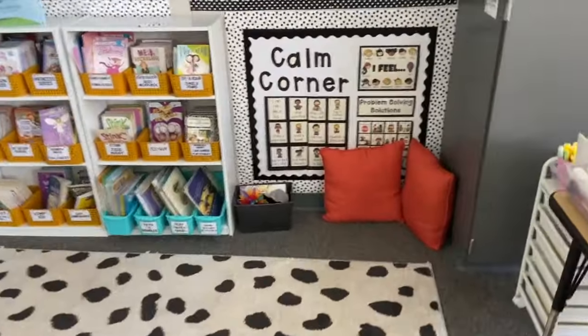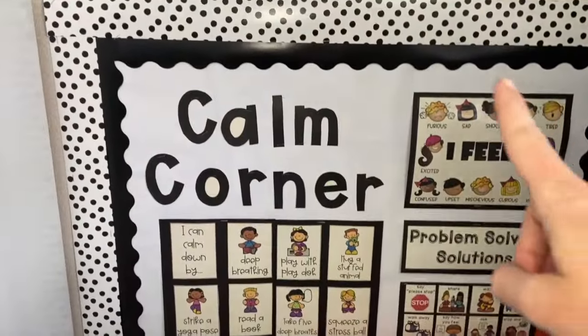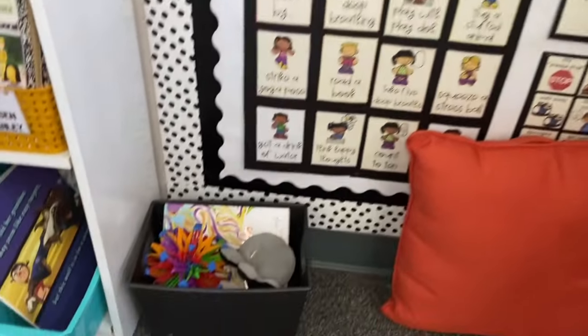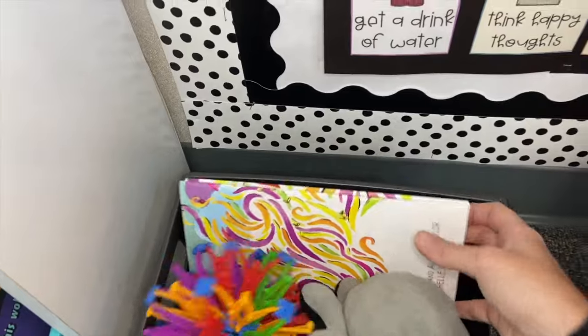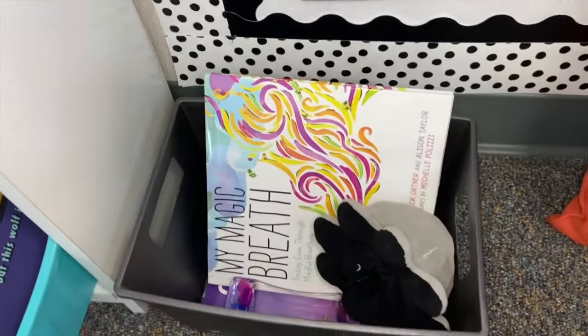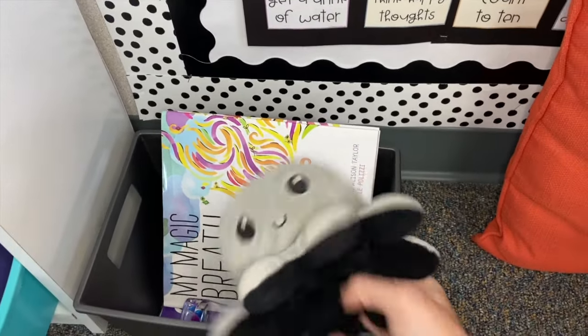Right here is our calm down corner with a bunch of things where kids can identify their feelings and try to calm down or problem solve. This is our calm corner bucket. It just has a few books about breathing and mindfulness, one of these breathing balls, and our little octopus that can flip inside out for his emotions.